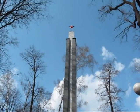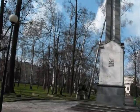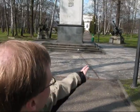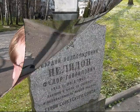I don't know if you can see at the top there, there's the Red Star, and you saw it on the gravestones there. We'll go to the other side of the cemetery. In the background you can see the back of the theater that I was at in the first video as well. So here's the officers.